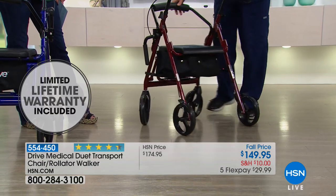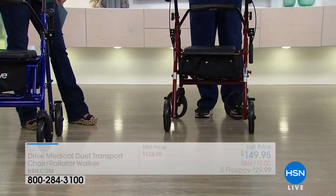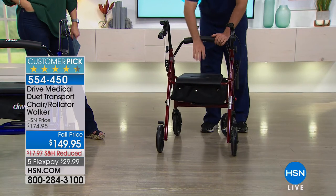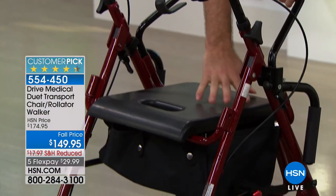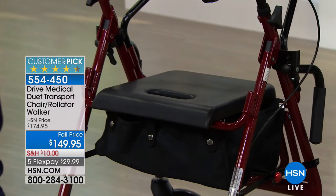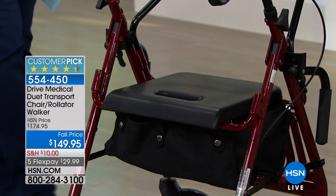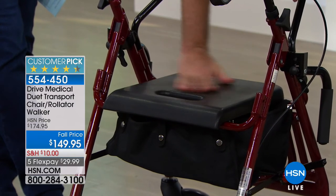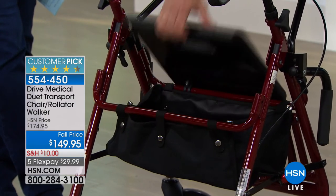So let's start right here, because everyone out there who uses a rolling walker or a rollator, if you know that term, you start with this seat. That's the number one complaint that I hear: I sit down on it for long periods of time, maybe it's hot outside, and that seat starts to crack and peel. This is a crack-free seat. This is not gonna do that to you.